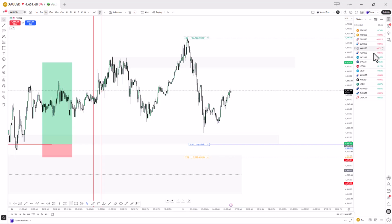The whole of today, I'm currently not in any trade. After yesterday's TP, I've not really gotten into any trade, right? But let's see what happens.